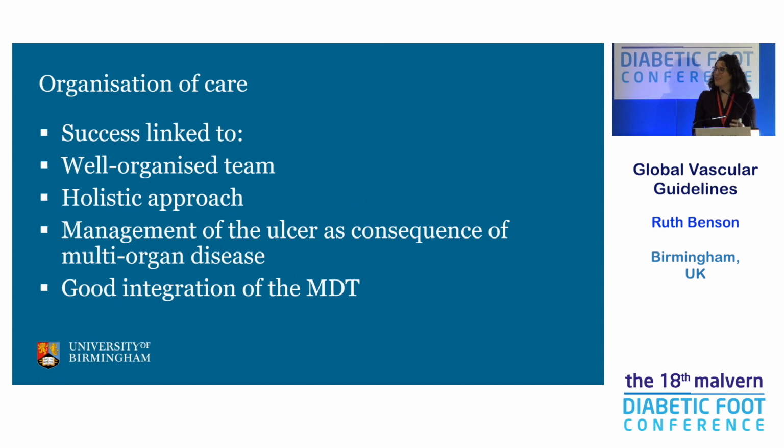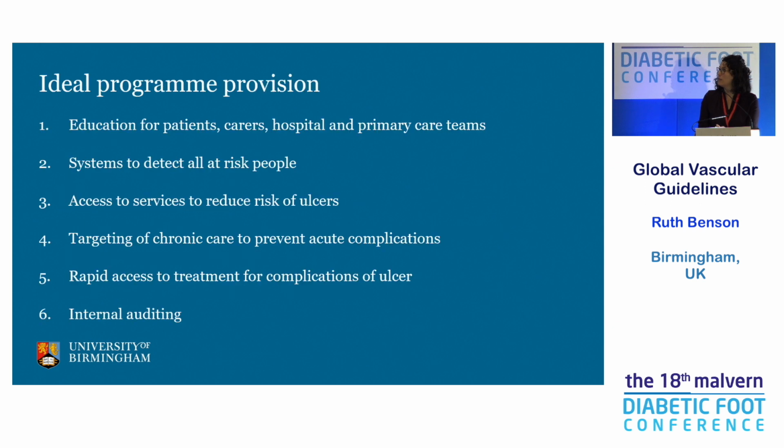The organisation of care is paramount. We know that success, and hopefully you will all agree, is absolutely linked to a well-organised team, a very holistic approach, management of the ulcer, but as a consequence and associated with a multi-organ systemic disease, and good integration of the multidisciplinary team. So that would incorporate both in-house and perhaps community multidisciplinary team ward rounds and meetings to discuss those patients that have been identified as being at risk.